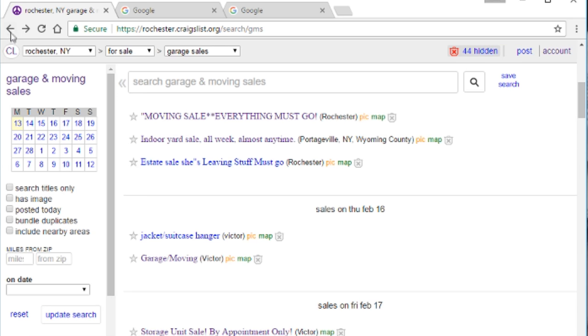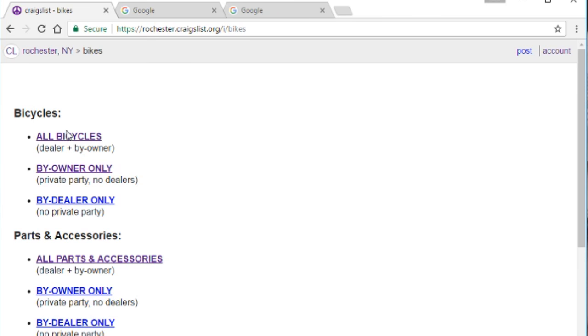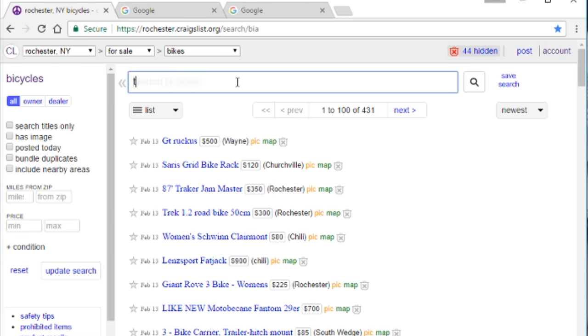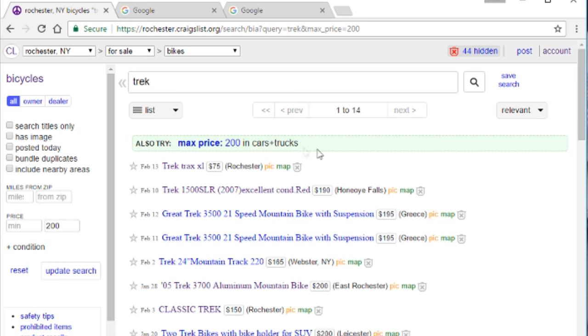Now, often when you find searches that are very useful, you find something and you're searching for the same thing every day, like here, where you're looking for a Trek that's under $200. And so you're searching for that every day. So you might use the bookmark feature, bookmark that search, so that you can come back and click that bookmark and it will bring up this search with any new listings as well. And so I have a whole big drop down full of Craigslist searches that I do frequently.